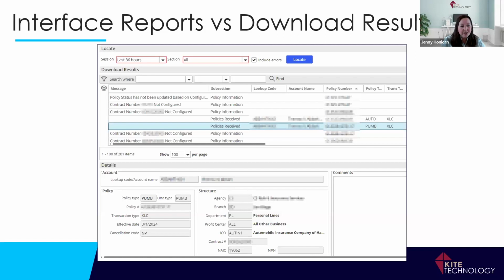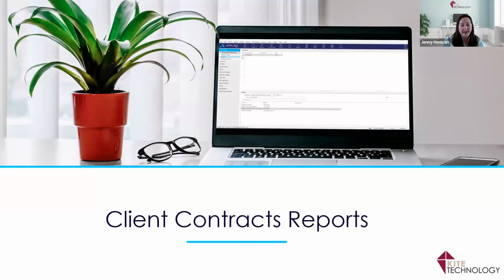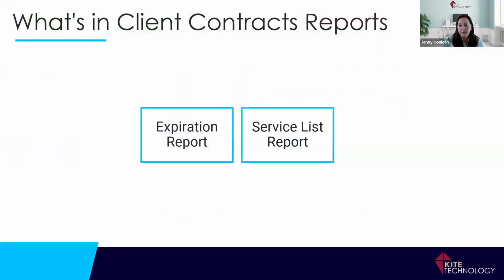Do we have any more questions on the download reports, on the interface reports? All right. So our last section is the client contracts report. And basically we've got two of these, the expiration report and the service list report.